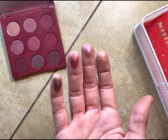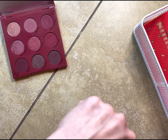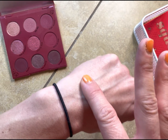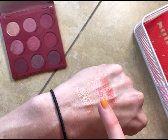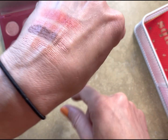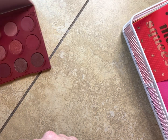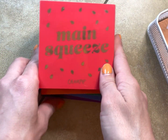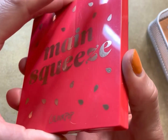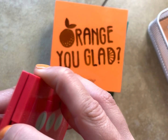Like, are they even that special? Let me see. I don't even remember swatching this palette, but I can see that I did because it has swatch marks. Nope. Goodbye. Little rainbow series here. Finally got the 6 original rainbow ones, you know, Roy G. Biv. Main Squeeze. Whoop. Come on.